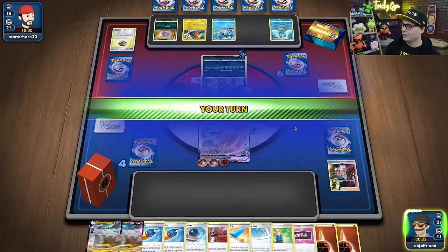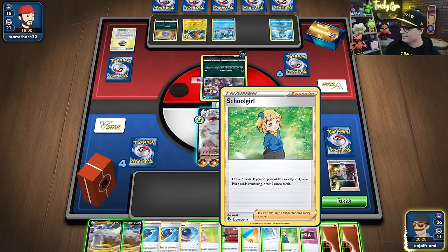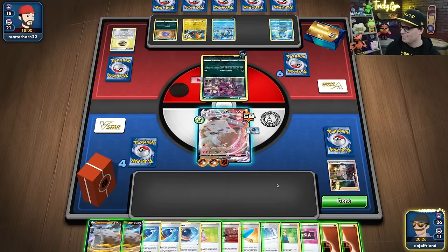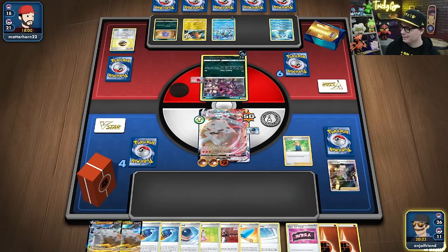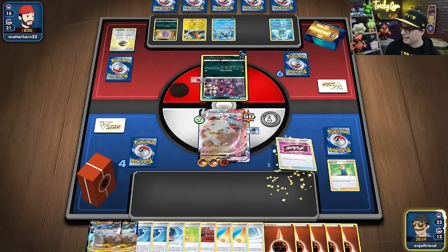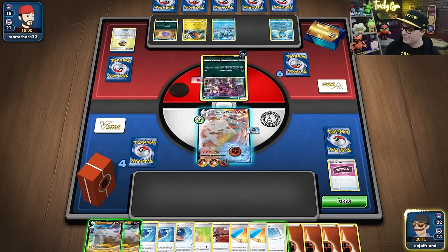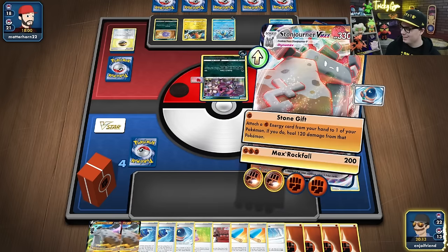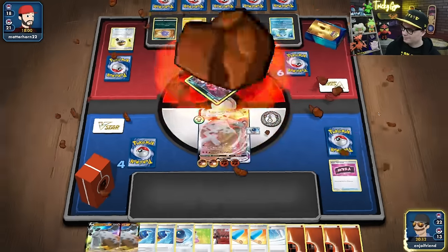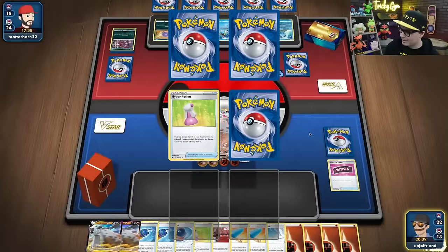Assault Gate, cool. For 30 damage, I'll take it. That's pretty good. We've got another Schoolgirl. At this point, my hand is so big that you just play the Schoolgirl, right? And I can just heal that 50 damage there. I've got plenty of energy and a Hyper Potion in my hand now. So just give him the max Rockfall and go to three prizes remaining.